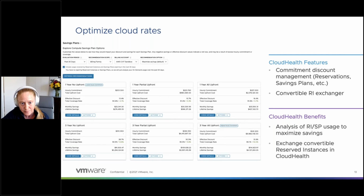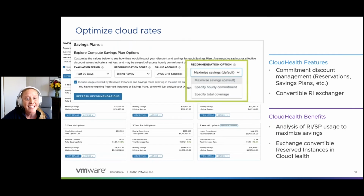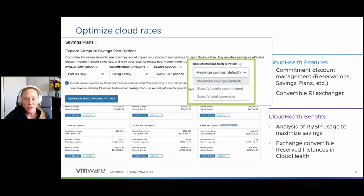savings plans. And you can set specific KPIs that your business has in order to indicate how much money you want to save with this savings plan, or how much you're willing to commit to spending per hour, or what percentage of your usage you want to be covered by the savings plan. So what percentage of your total usage should be discounted with this purchase.